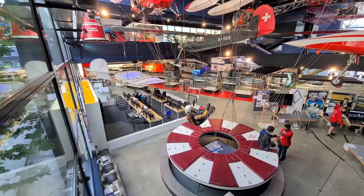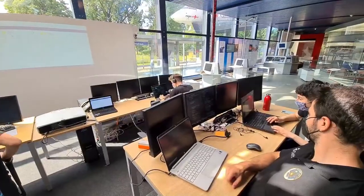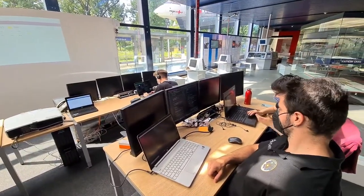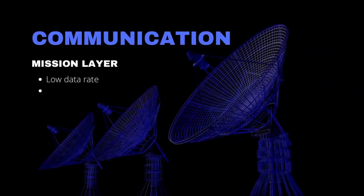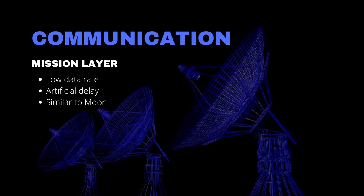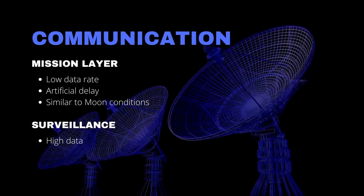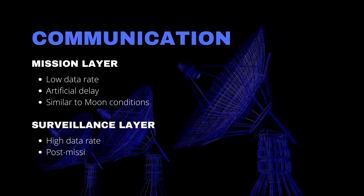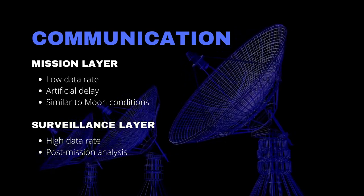Even though the rovers are performing the mission autonomously, diagnostic data is sent back to the ground control to monitor their status, and if necessary, they can intervene and take control of the rovers as needed. This is done through what is called the mission communication layer, which has a low data rate and an artificial delay, replicating the communication conditions on the moon. There's also a surveillance layer, which has a higher data rate, allowing us to gather even more data from the rovers, which can be used later.